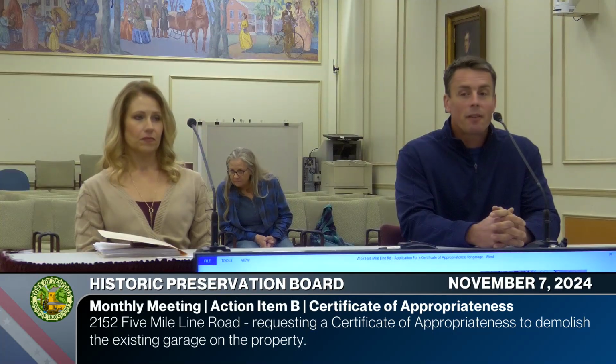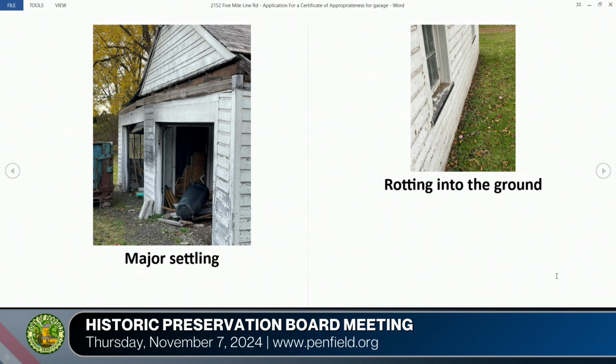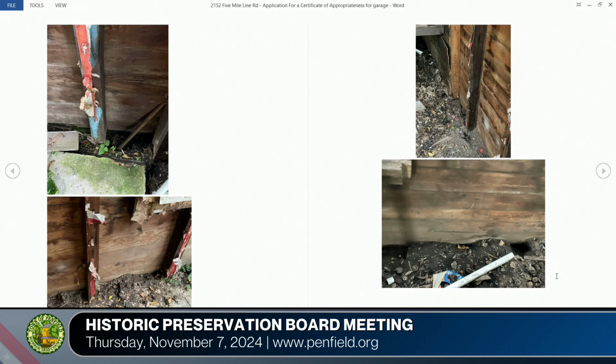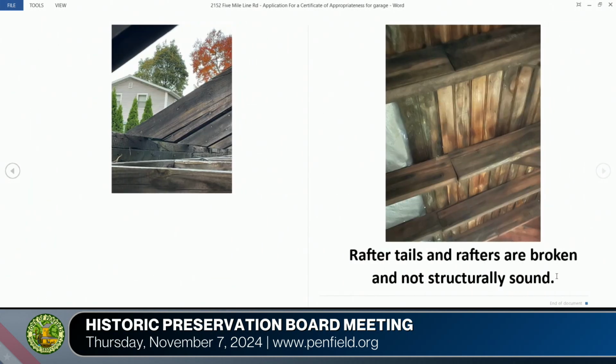Okay. Where to start? Let's start at the foundation. There is none. There's nothing there. It was built on dirt. It's sinking into the ground, probably 4 to 6 inches on one side. The rafters, the studs, everything's falling apart. There's nothing salvageable here. Even the way it was constructed, the rafters themselves were spliced together. It looked like you had a little visitor underneath it, too. Oh, yeah. I mean, to me, the pictures sort of spoke for themselves.